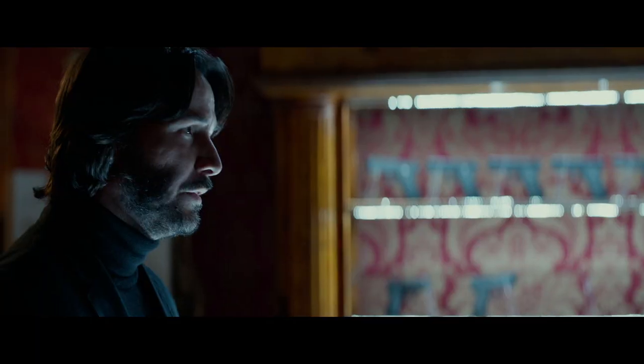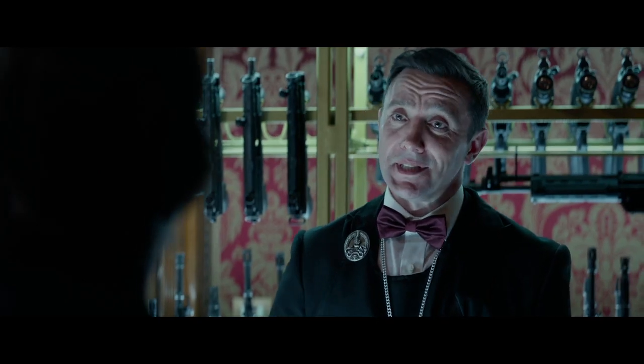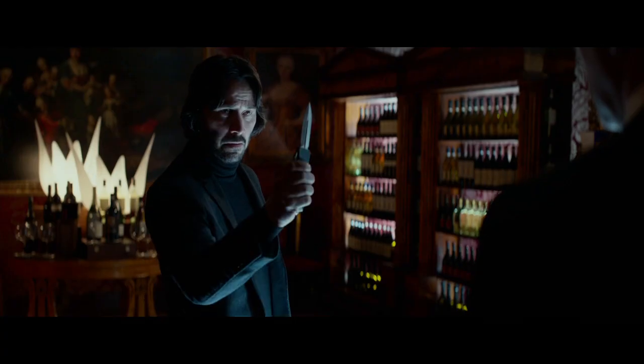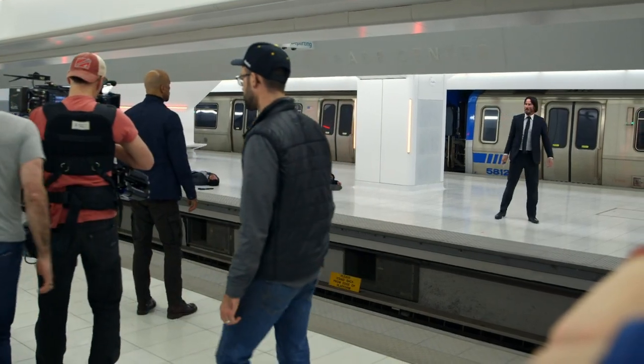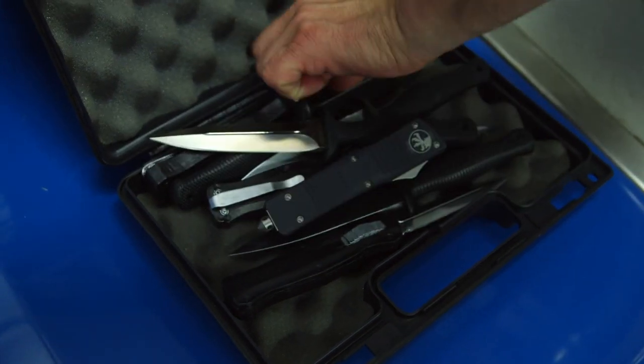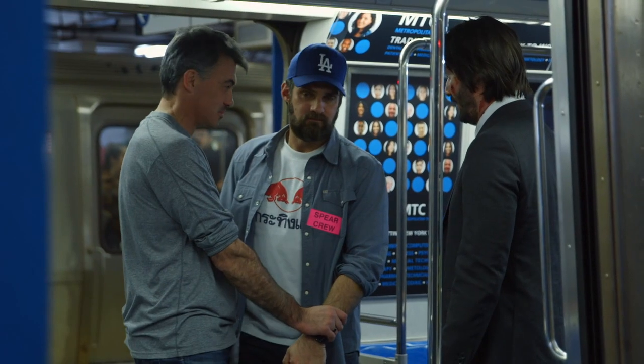It's like butter. Dessert. The finest cutlery. John has a Microtech that he uses in the subway platform against Cassie. It was one of the first times I've ever seen one of those really cool knives. JJ actually brought it out, and he gave us that great idea and planted the seed.